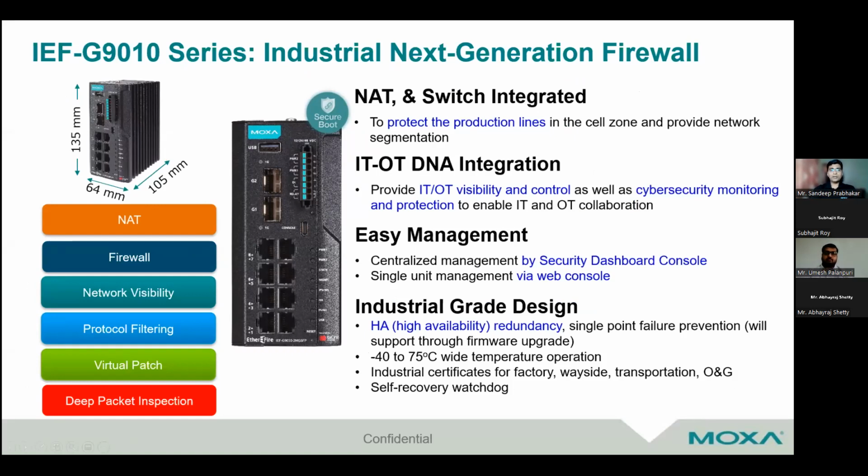Again, we will share this presentation and the data sheet with you so that you can have a look at it. You will be able to get enhanced network visibility, better whitelisting control, virtual patching is possible, and deep packet inspection for a few of the protocols is also supported. So it's really truly a next generation firewall.